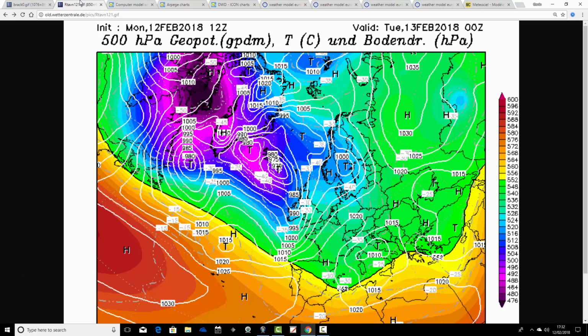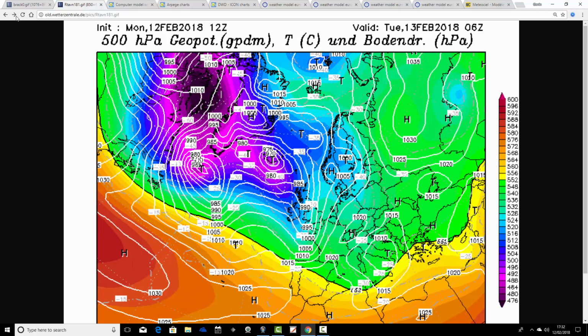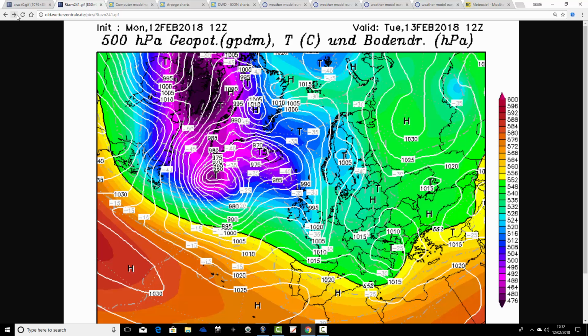So the GFS is picking things up, so we've got this elongation in the isobars just here at midnight tonight, indicating where that occluded front is lying. At 3 to 6 o'clock tomorrow morning, you see that front is quite clearly pushing eastwards. Quite strong winds ahead of it as well, so it is going to be fairly windy and wet across England and Wales. And then along this front, we've got rain down to the southwest, but come north of Wales, and I think it'll be primarily snow. That's how things are looking at midday tomorrow.